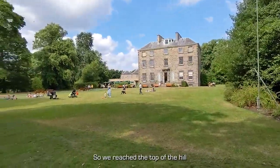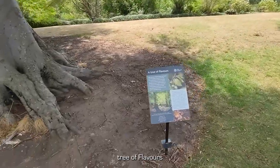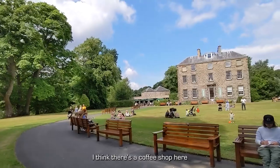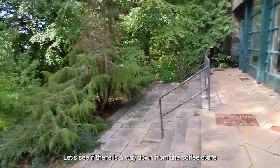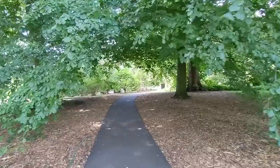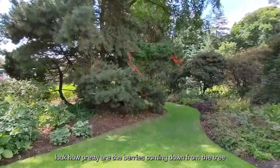Okay, so we reached the top of the hill. Tree of flavors. I think there is a coffee shop here. Okay, let's see if there is a way down from the coffee shop. Look how pretty the berries coming down from the tree are.